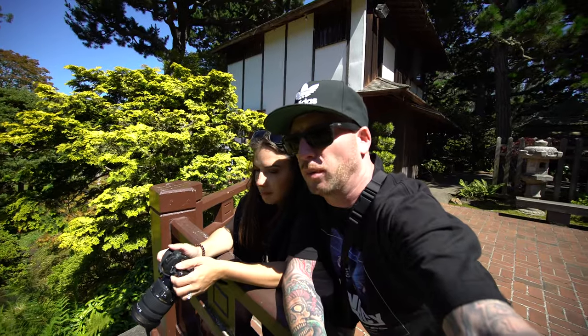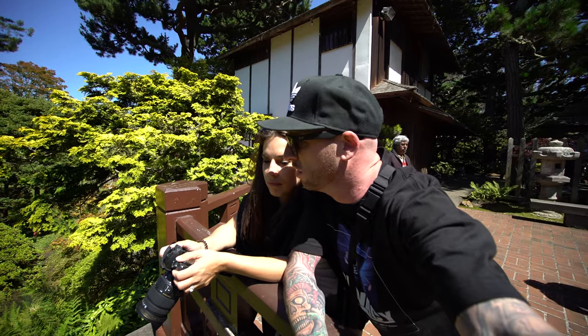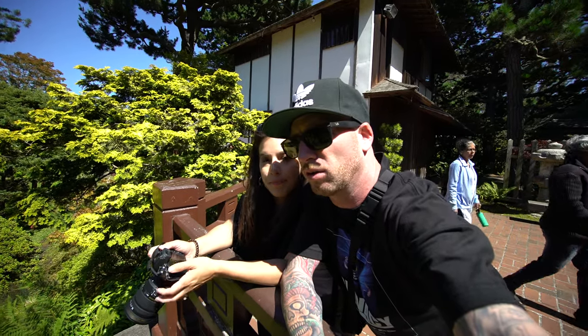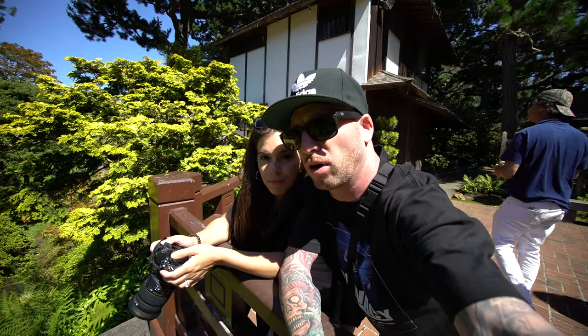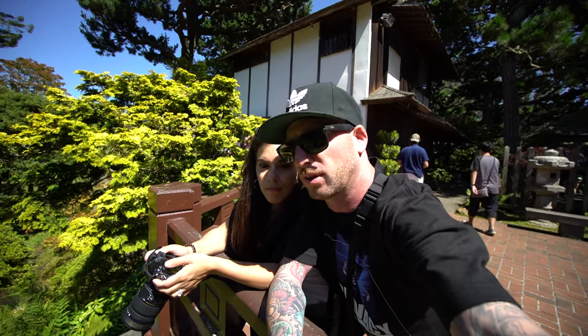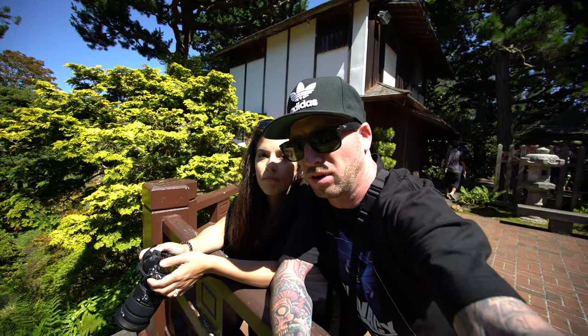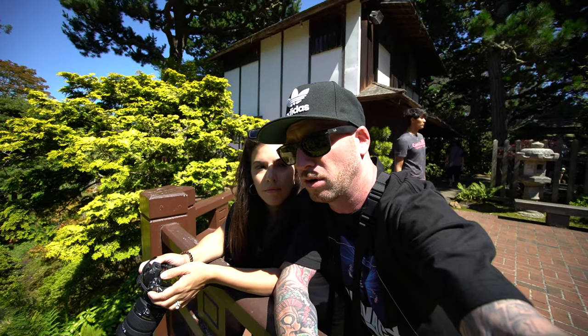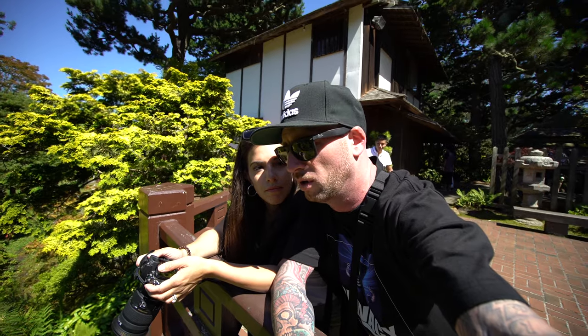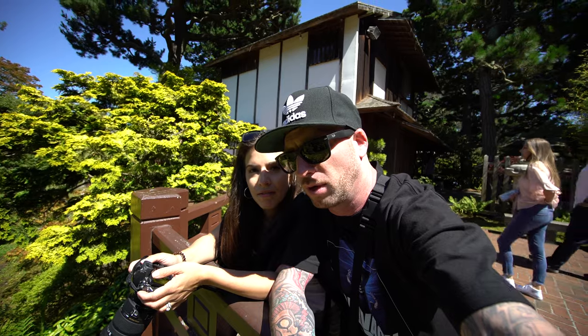So if you guys didn't know by now, this is the Japanese Tea Gardens in San Francisco. What's this park called? Golden Gate Park. Yeah, Golden Gate Park. If you're familiar with a Central Park in New York, that's pretty much what we have here. But a lot more incredible, way more beautiful. I would go to Central Park a lot more if this was inside of our Central Park. Yeah. This is pretty amazing right here.